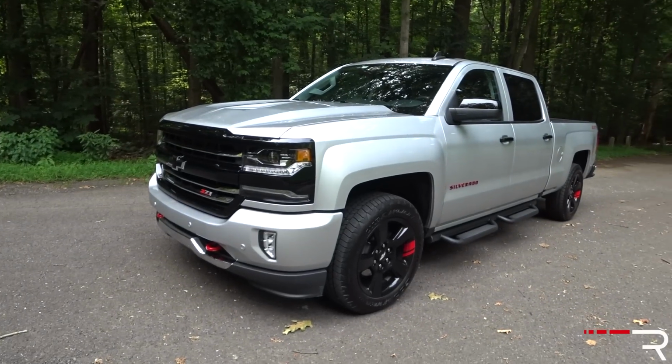Now, Chevrolet has been building a full-size truck like this since 1975. However, we didn't see the actual Silverado name until 1999. Thus, we have this 2017 model, which is actually only in its third generation. If you guys remember, I showed you a 2014 Silverado when they first introduced this third generation back then, and I was rather impressed with the truck.